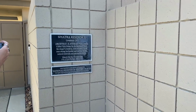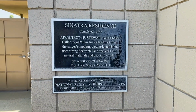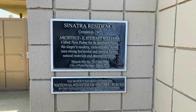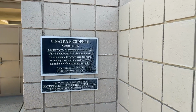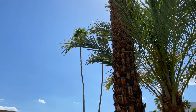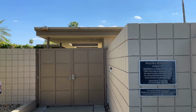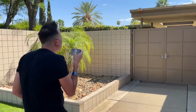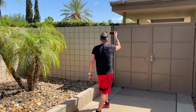This is the Sinatra residence, completed in 1947. Easter Williams designed it, called Twin Palms for its landmark trees. I'll get you into those two right there. The singer's modern, view-oriented home uses strong horizontal and vertical forms, natural materials, and decorative trellis. Decorative. Did you say decorative? Decorative. Well, that's how I say it. I have seen it before.